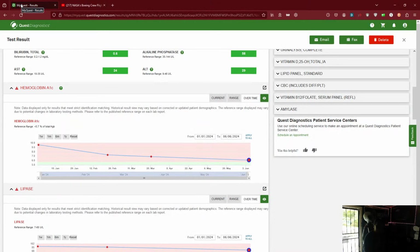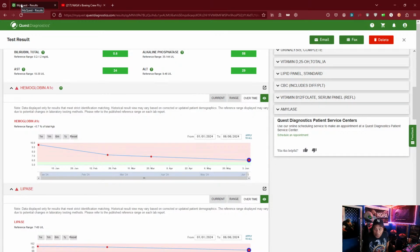The only 2 things that still show elevated is my A1C, which went from 6.9 to 6.1. So you can see the graph. The A1C is going down. So I'm at 6.1 right now. Last test, I was 6.9.